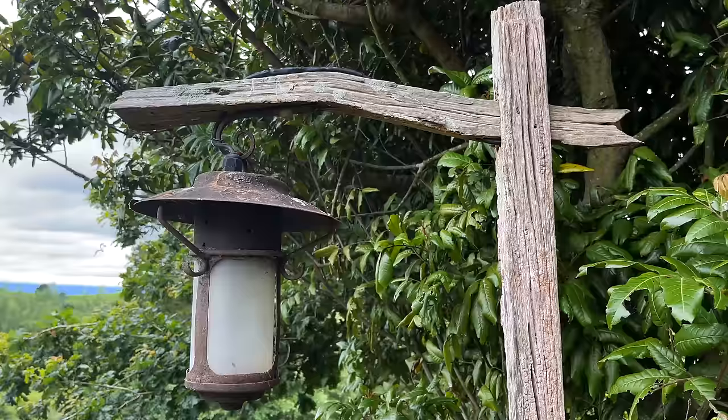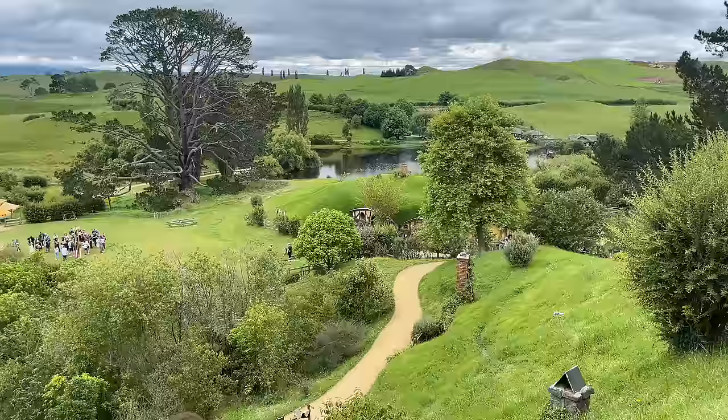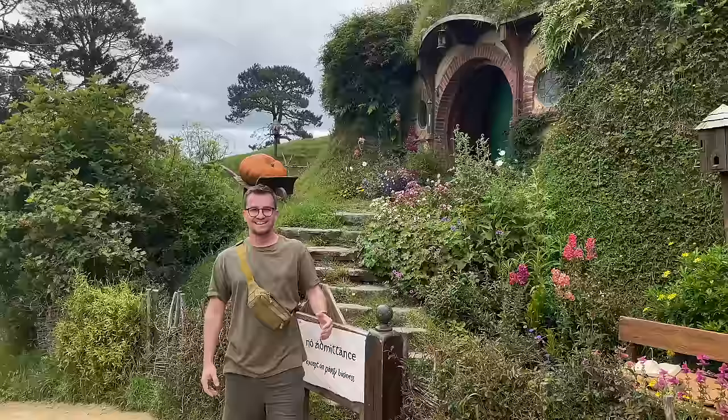This time, they have created, or recreated, a whole hobbit house that had previously just been a dummy door, and now we can finally go inside one of the hobbit houses. And honestly, it does feel like someone really lives there, as we'll see in a minute.